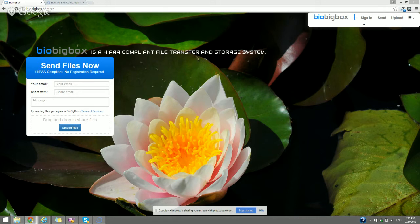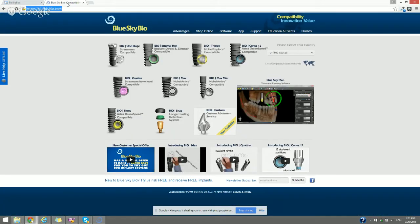Just a little bit of background information. BioB Big Box was developed by Blue Sky Bio. Blue Sky Bio is a digital technology company operating in the medical field of dentistry. One of the products that we have is a treatment planning software that allows dentists to plan out patient treatment and creates pretty large files. One of the needs and questions that arose was how to transfer these files properly.